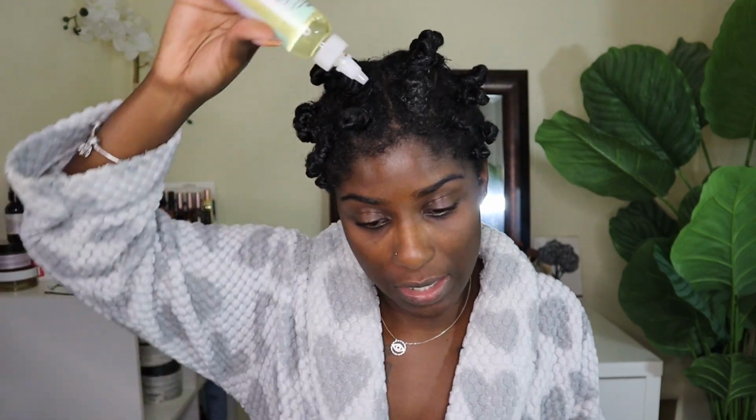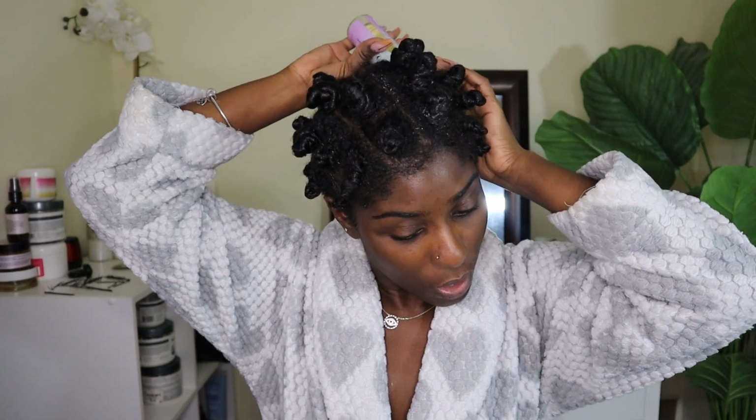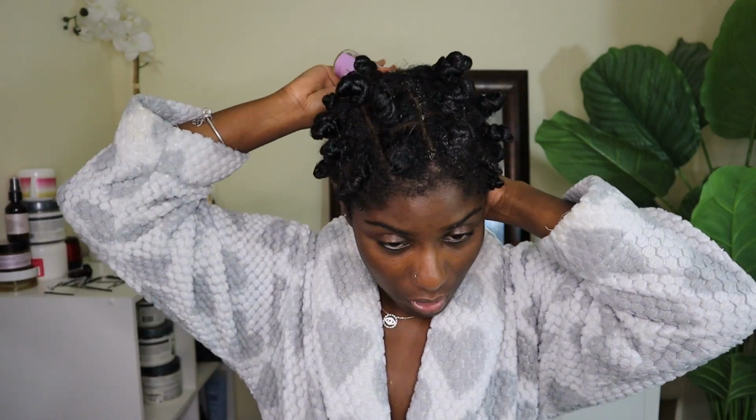Alright guys, now I am done. It's all done. Okay, I will figure out the edges and whatever after the fact, but because I didn't get any oil, I am going to use my Eden Growth oil just to put some oil in my roots, because baby, these roots need to be oiled. Okay, so that's what I'm going to do here.